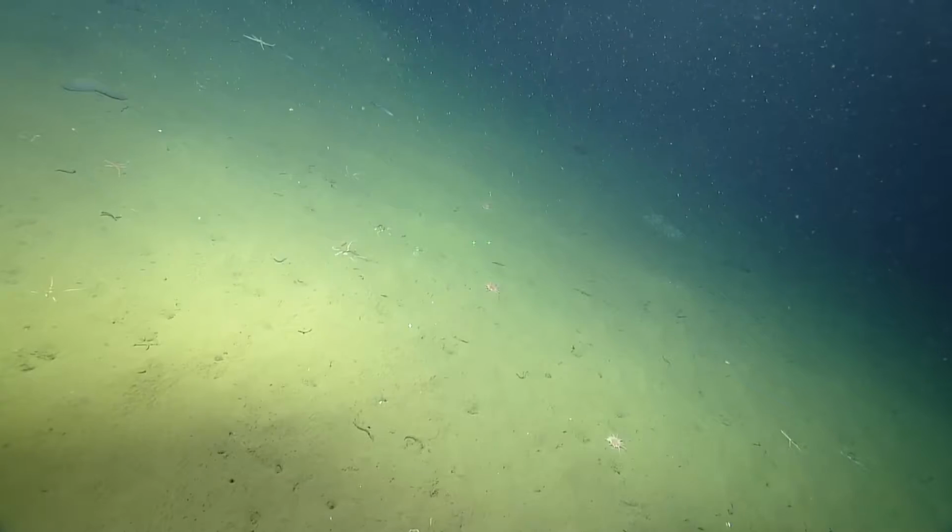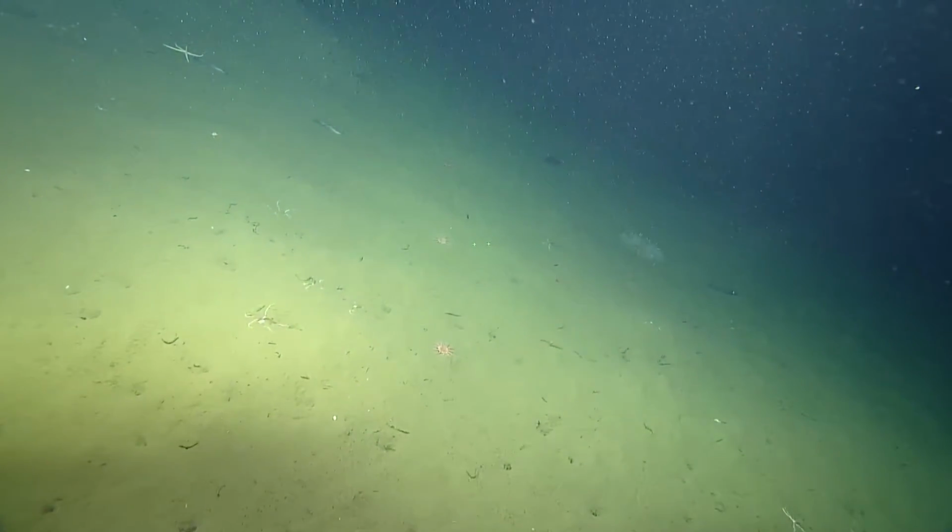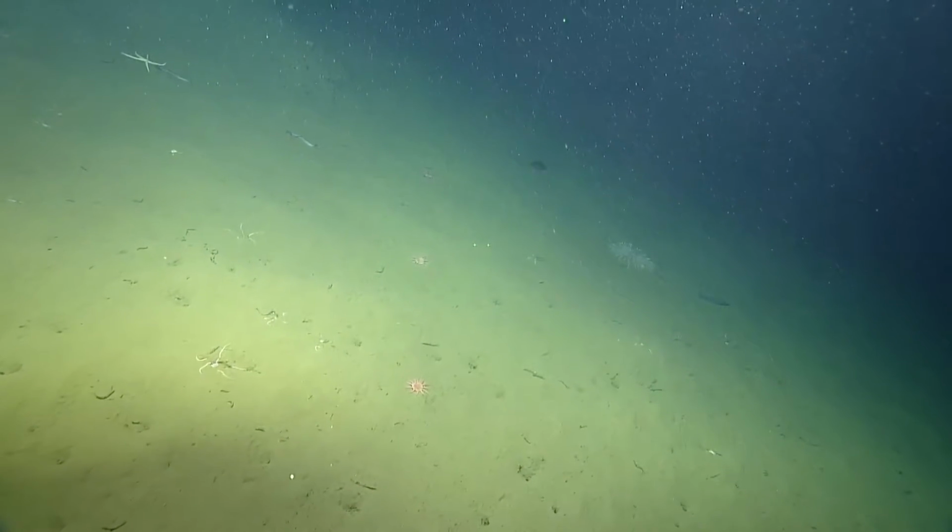And does that say your altitude's 10 meters? Yeah, she's a bit low because we're going down the hill and I'm stretched out.